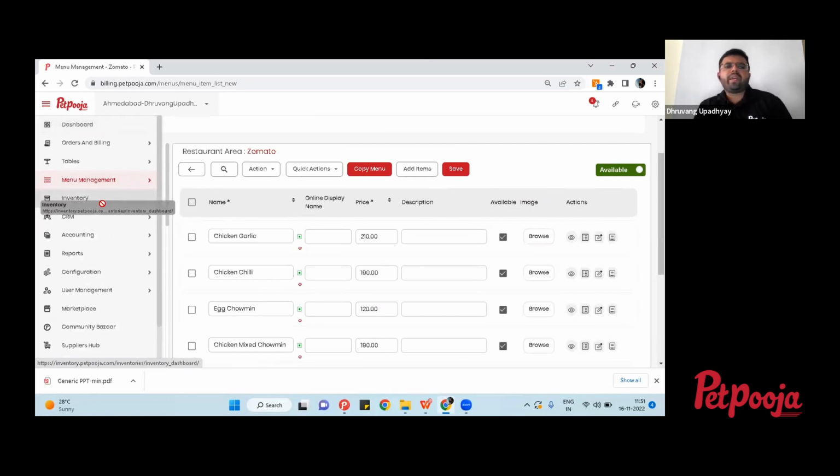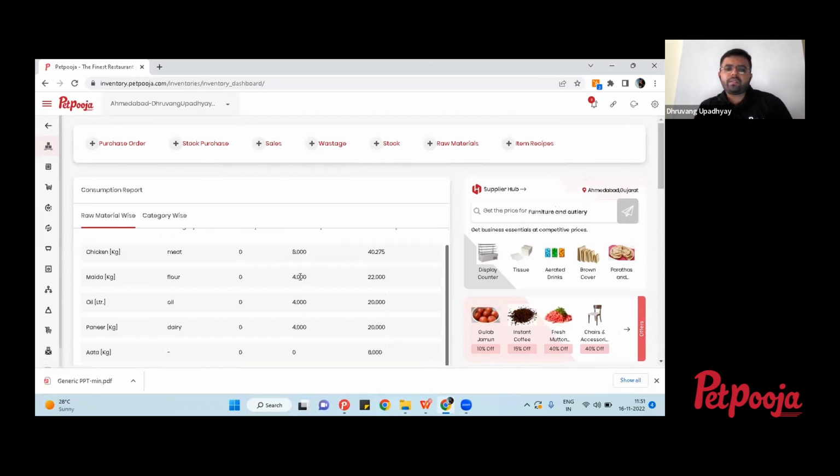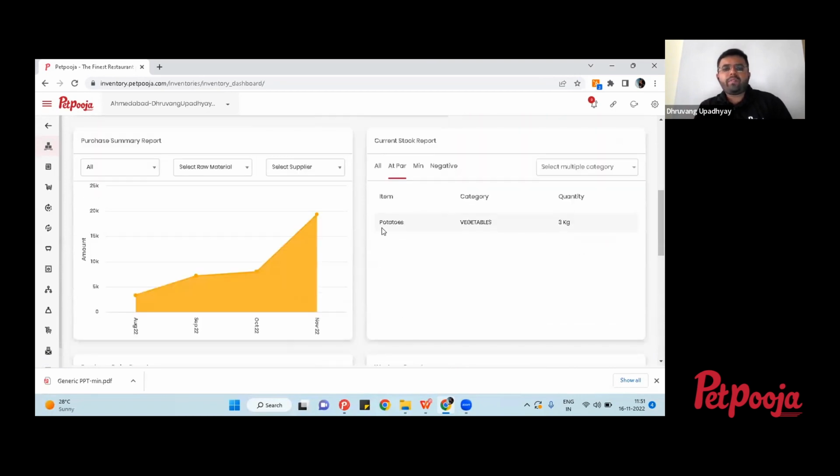Okay, I can manage my inventory. I can manage the inventory in two different ways. If you want to do it manually, that is also possible. In case you want to do it automatically, we have to enter the item recipes. The calculation of the stock consumption will get updated in the system itself, and the system will notify you which raw materials have to be purchased, which are going to get finished in the recent times.